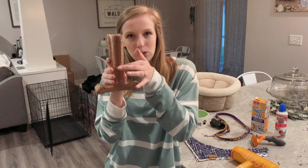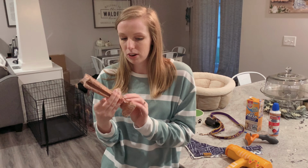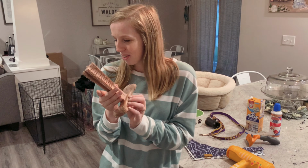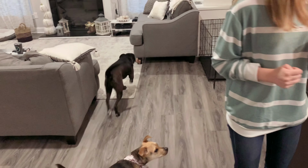But you can see it's got like little teeth on these edges, which is perfect for cleaning their teeth. And they are healthier than rawhide. So they really enjoy them. Paisley probably wants that one, so we're gonna let her have that.